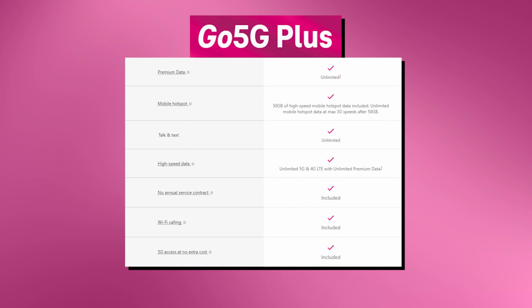So today, we are just breaking down the Go5G plans to see the similarities, the differences, and the pros and cons. Let's jump in. The two plans have a lot of similarities. The differences come in how much data allowance and hotspot allowance you get. Let's go over them. Let's look at Go5G Plus first. So obviously, it's in the name, you do get 5G access. That's a given. You do get fully unlimited premium data, meaning no matter how much data you use, it will never slow down. You do get 50 gigabytes of hotspot, which is substantial. After 50 gigabytes, your speeds will slow to 3G speeds.